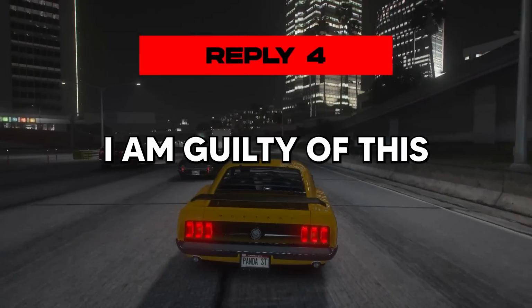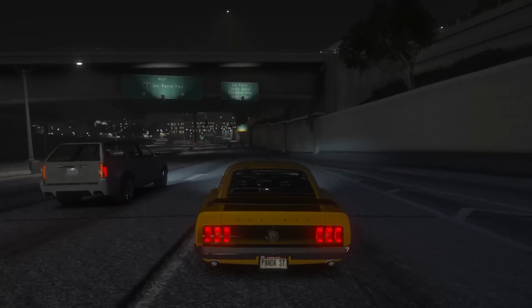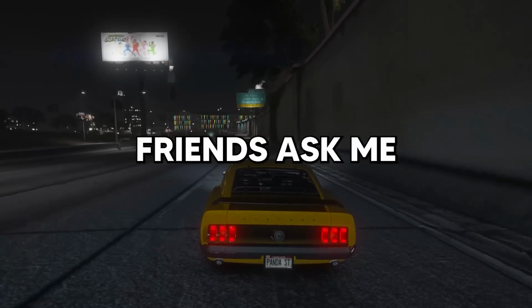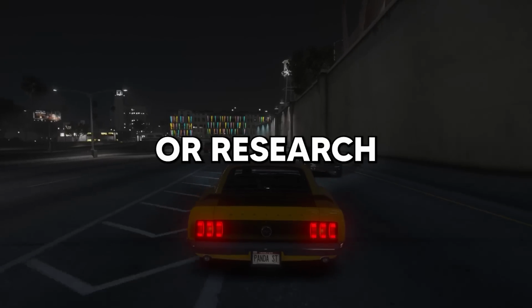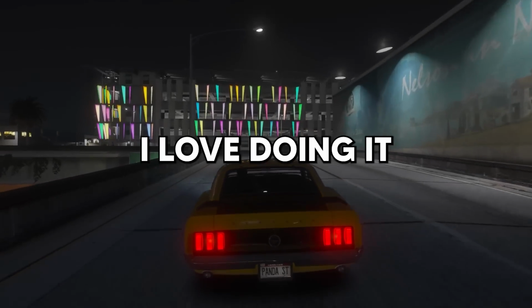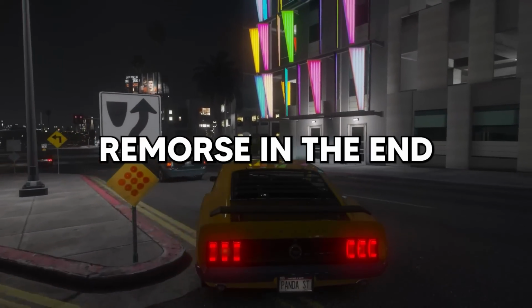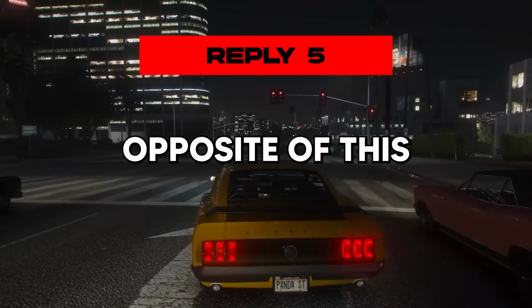I am guilty of this, except nine times out of ten, I don't buy the thing. It's to the point where I have friends ask me if I'll keep an eye out or research something for them because they know I'm into the hunt or research part. I love doing it for others because then I get to do the fun part without buyer's remorse in the end.